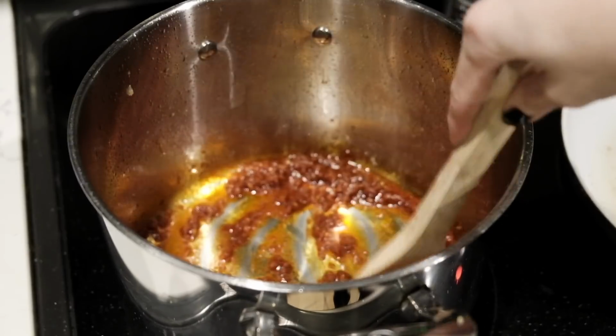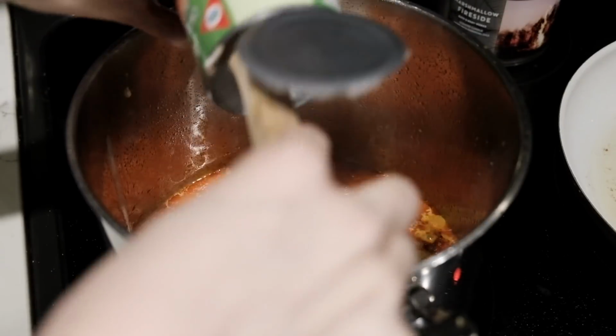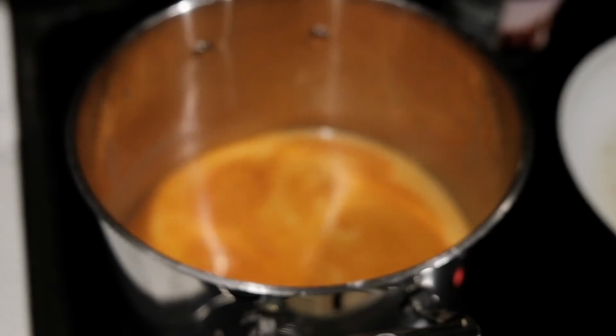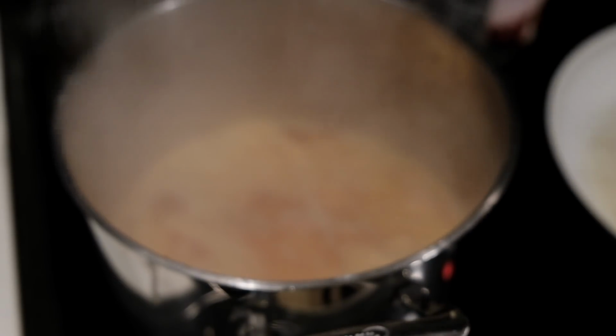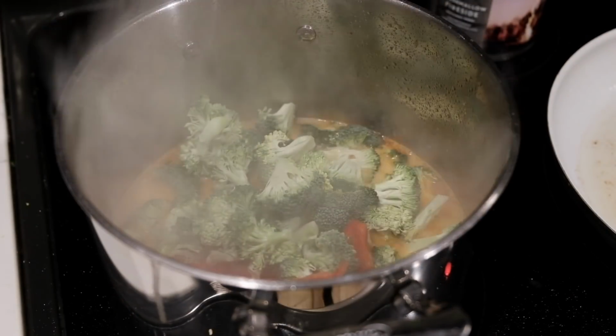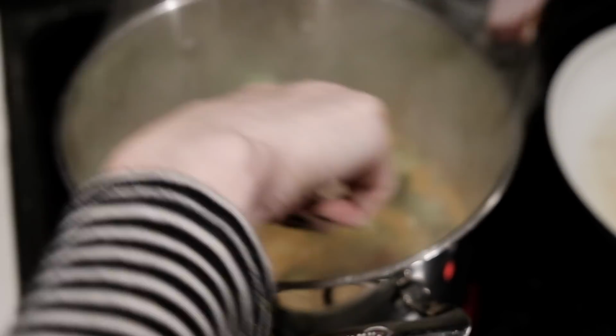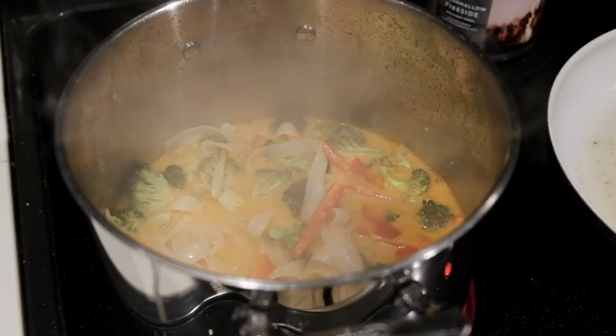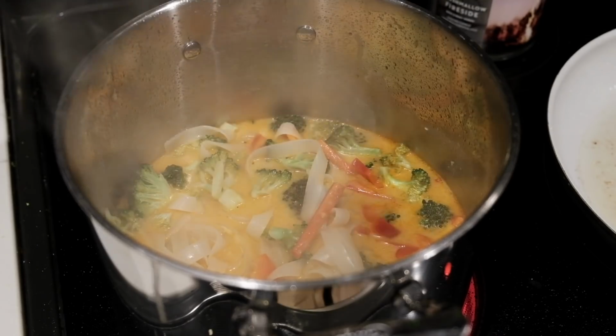So here I'm just getting started on my curry, just threw in some curry, some garlic, some ginger, coconut milk, and then some vegetable broth, and just boil it up, and then throw in some rice noodles for a couple minutes, and then throw in my veggies, and that's pretty much it. Oh, and I also throw in some tofu. It's a really, really easy recipe, and it is so delicious, and I crave it.